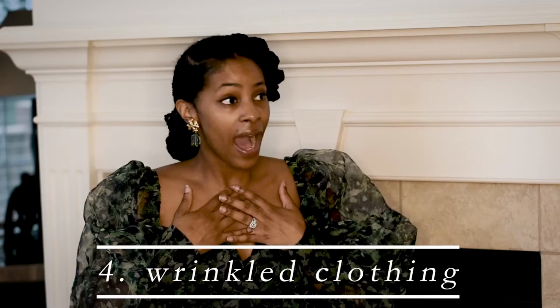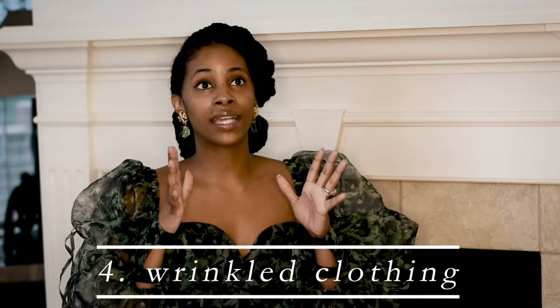Okay. The next thing is going to be wrinkled clothes. I am guilty of this. I disdain it with a passion. I hate, hate, hate, hate ironing clothes. Therefore, in my closet, you will not really see anything that needs to be ironed. I have gotten better with it. I actually prefer to steam my clothing rather than iron it.